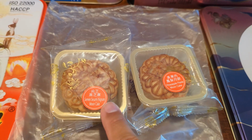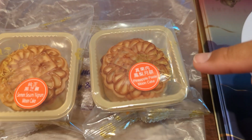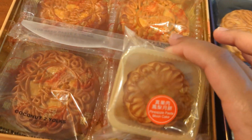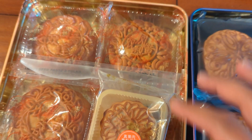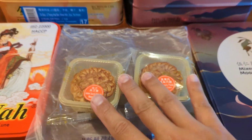So this is 纯正黑芝麻, which means sesame. And this is a pineapple mooncake. The reason why I bought this is because I want to make a comparison to Kimwa's pineapple mooncake. So we'll take a look at all of them. We'll start from the smaller ones.